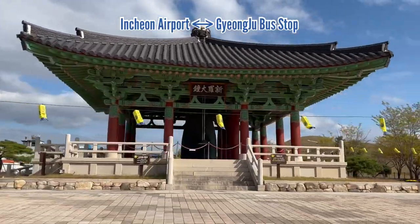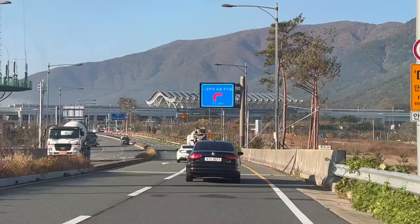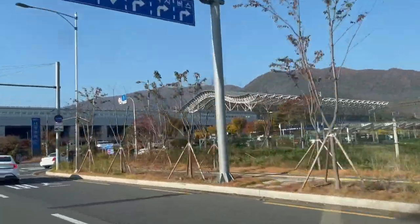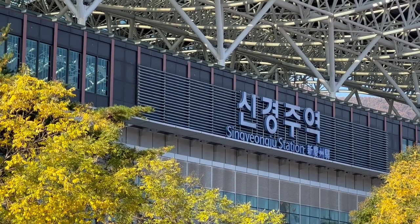This time, I decided to ride the KTX, or the high-speed train. The SinGyeongju Station is about a 20-minute taxi ride from the city center of Gyeongju. We're at the SinGyeongju Station, and here are some tips and tricks to make your ride on the KTX, or the high-speed train, as smooth as it can be.